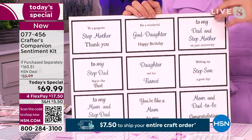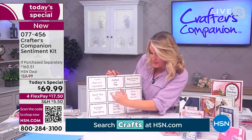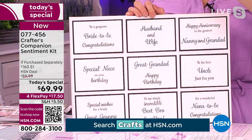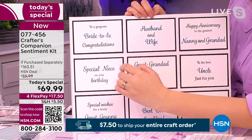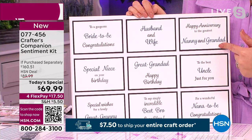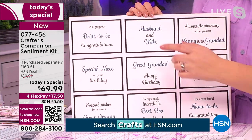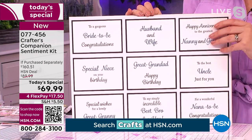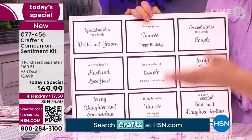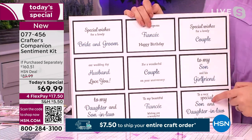And you've probably got loads of stamps at home, guys, that you can use with the connector parts around it. The clever part of this isn't the connectors, it's all of it. If you call your mom a nanny or whatever, do this and really personalize it. To a special niece, to a bride-to-be, we've really thought about every single person in your family. This I think is so critical.